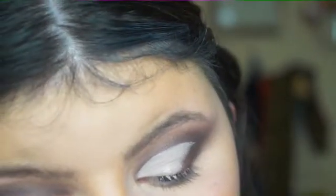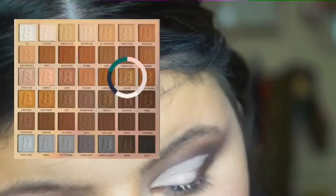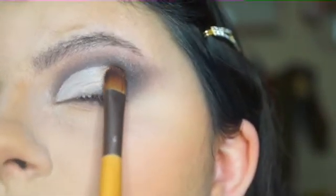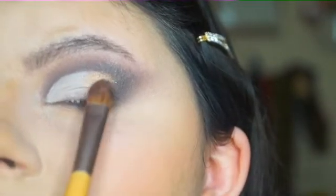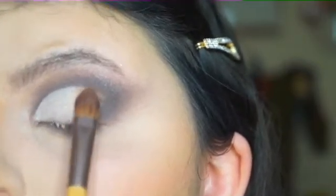I'm going to go in with the shade Success because it's a gorgeous kind of like muted gold, and that is just going to go on the outer corner here. And because we put that primer down beforehand for our cut crease, it's really going to help the shadows stick and just pop.